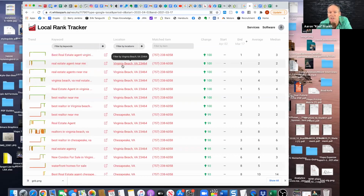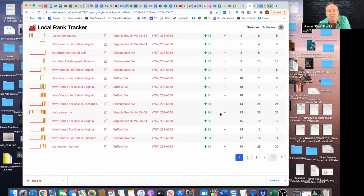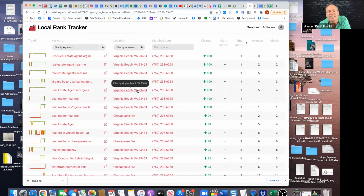So if anyone in Virginia Beach types in real estate agent near me, he is also showing number 1 now, where he wasn't even in the top 100. Real estate agents near me, Virginia Beach real estate, all of these terms, he wasn't in the top 100. Now he's sort of 1, 2, and 3. And honestly, we did this in 30 days, and then I had to bounce and work on a bunch of other projects. So he was ranking number 1 for about 50 keywords. And if we had kept doing it, he would still have all of those. But you can see here.